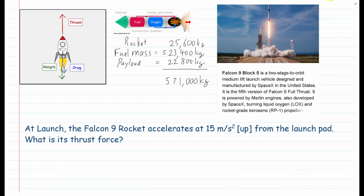Hey, physics fans, welcome back. That was the first 26 seconds of launch of the Falcon 9 way back in June 2017, I believe it was. Let's just go over a rocket launch.